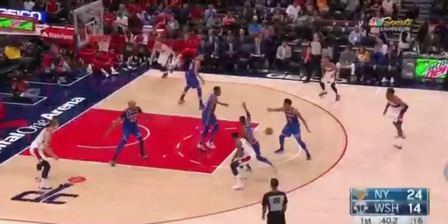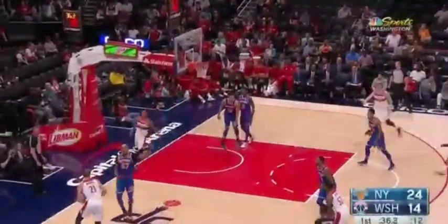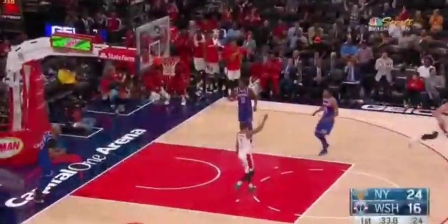McRae. Good bounce pass to Robinson. Wagner to the hoop with a flush. Throw it down, Mo Wagner.